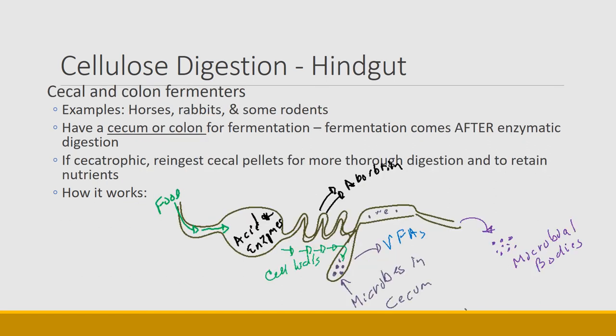So the hindgut is sort of the opposite. Both the cecal and colon fermenters, horses, rabbits, rodents, have fermentation that comes after the enzymatic digestion. And I already explained the cecotrophy, so I don't know if we need to go over it again, but again, acid and pepsin first. Some of the fiber that doesn't get digested there goes into the cecum. Others can be fermented in the colon. So in this diagram, I've got those two big units, a cecum and a colon. Not very many animals have two. They usually have one, a large cecum or a large colon, even though they may still have those other organs. They usually have a little of everything, but one is going to be their major site.